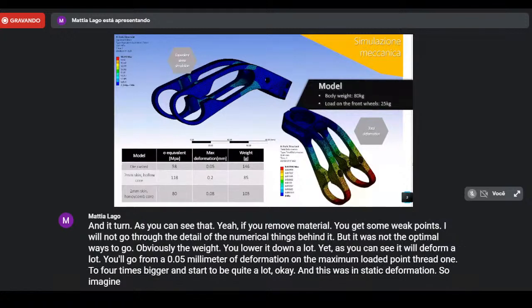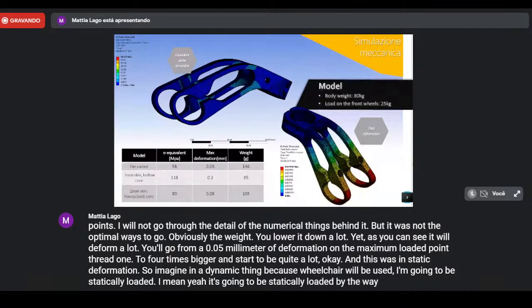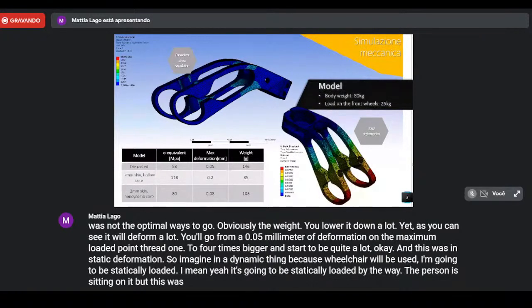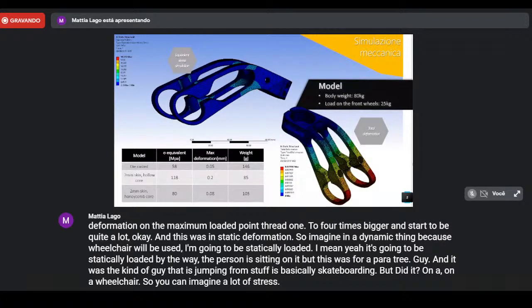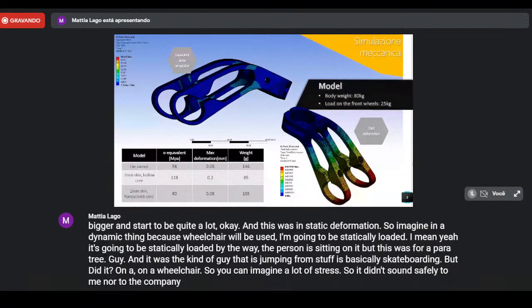So imagine in a dynamic situation, because the wheelchair will be used, it's not going to be statically loaded. I mean, yeah, it's going to be statically loaded by the person sitting on it. But this was for a para-athlete who jumps from stuff. It's basically skateboarding, but done on a wheelchair. So you can imagine a lot of stress. And so it didn't sound safe to me, nor to the company and to the guy, of course.